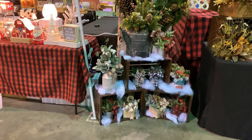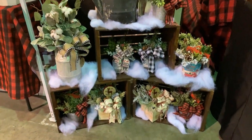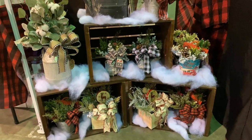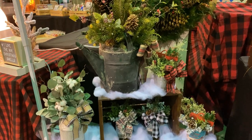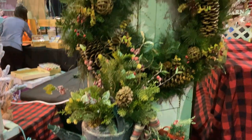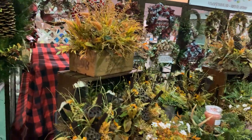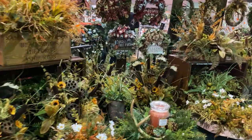This booth has some beautiful florals. If I can get a little bit closer, can you see those little floral arrangements? Over here, we've got, oh, look at that watering can. Huge wreath. Large variety of florals.